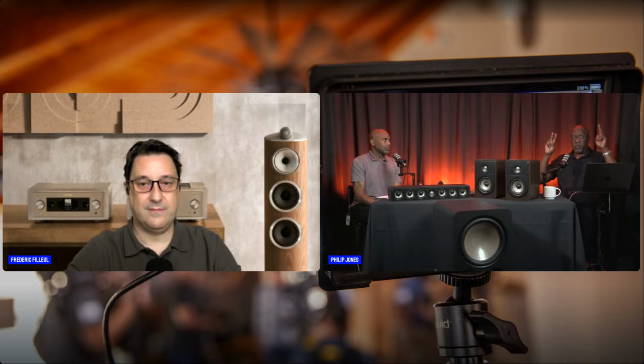Now, real sub cables are going to be better. You're less likely to get hum and buzz, but if you really want to cut them to a certain length and you're on a budget, you can use coax. Most of the time, you can get away with not much hum.